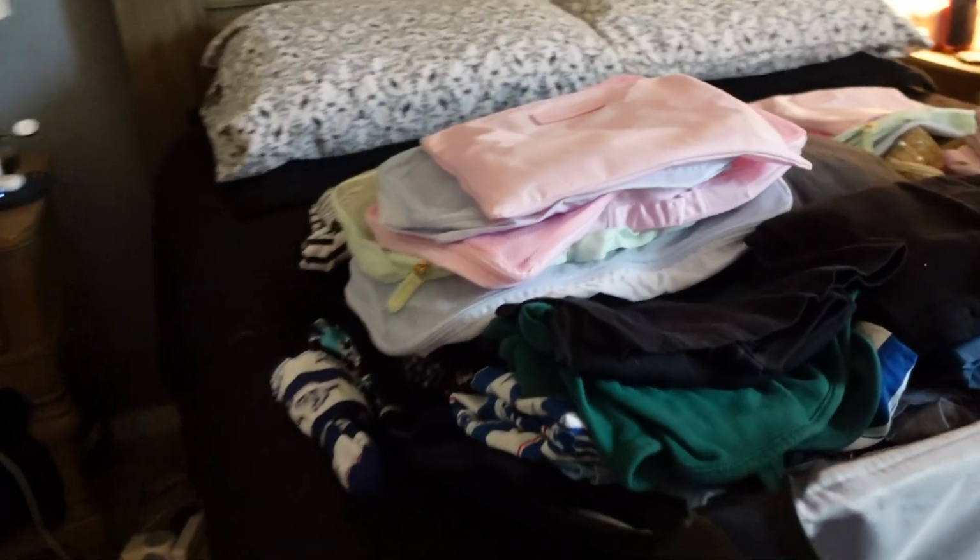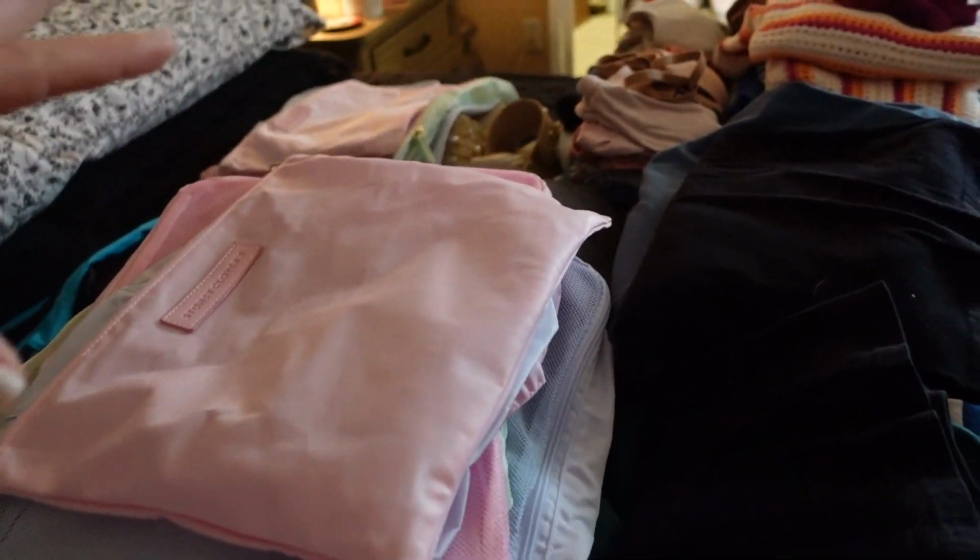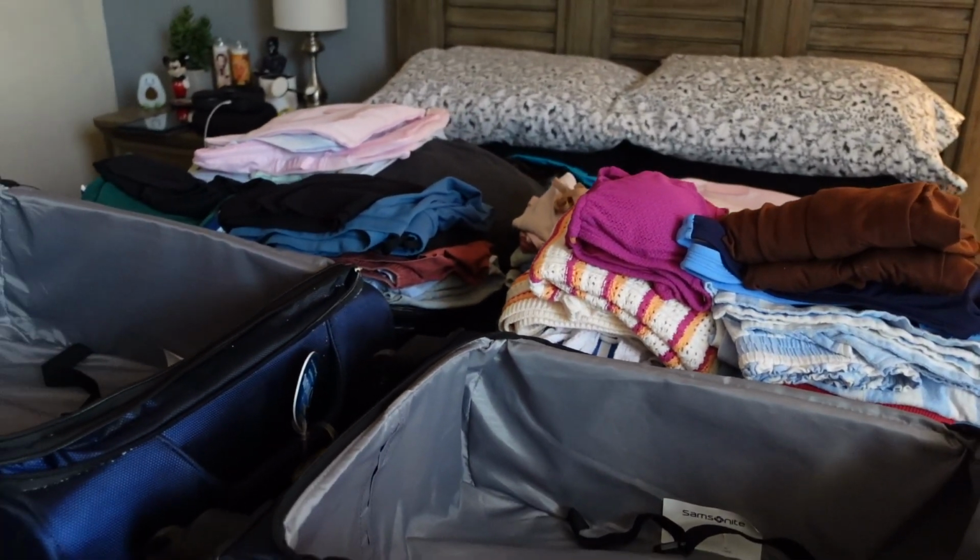But I went ahead and sectioned everybody's items. I pulled out my Sody Clover packing cubes. So I'm going to go ahead and roll everything up, put them in, and see how much room we have left at the end. Let's get it rolling.